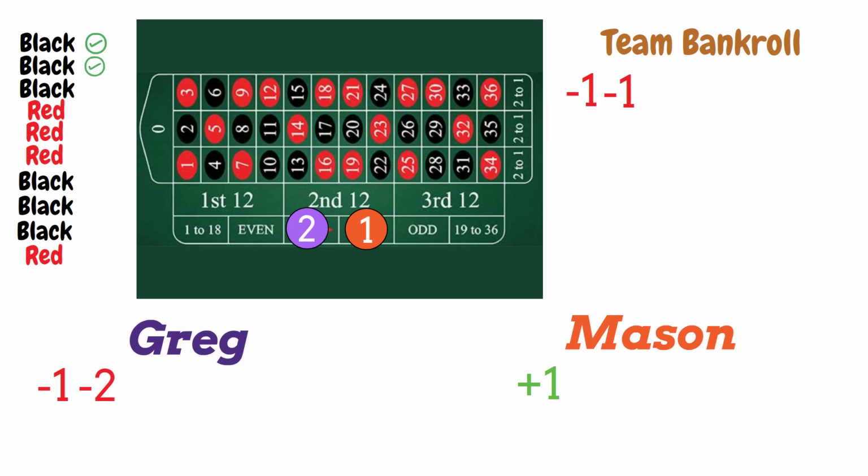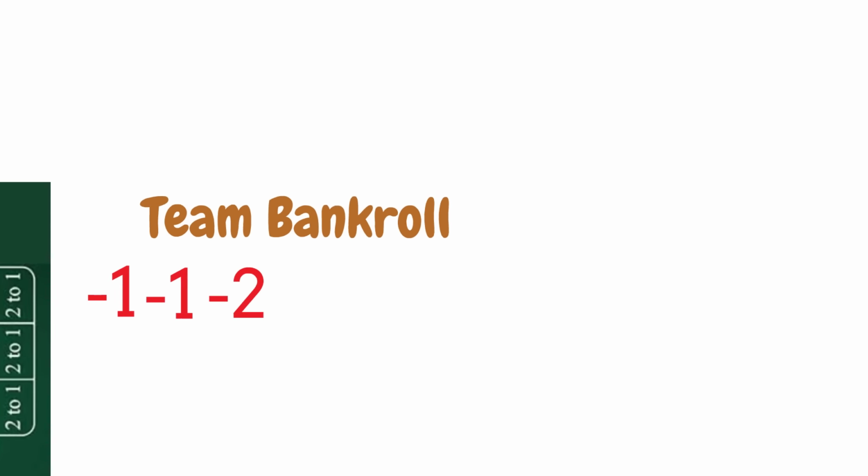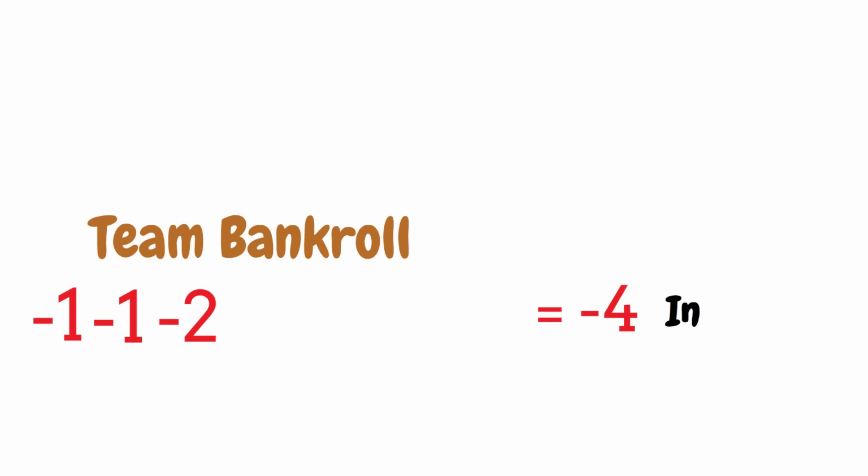Following the Keefer strategy, as I lost, I don't double my bet, I now go to $3 on red, and because he won the previous spin, Mason continues with just $1 on black. A black number lands, I've lost another $3, but Mason adds $1 to his bankroll. This isn't going very well, I'm down $6 and Mason has only won $2, meaning as a team, we're down $4 in 3 spins.